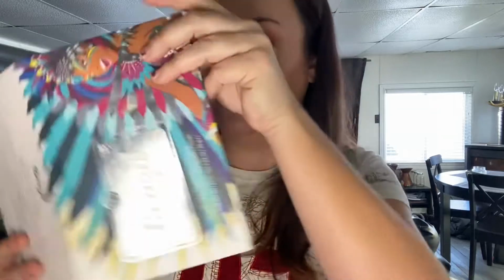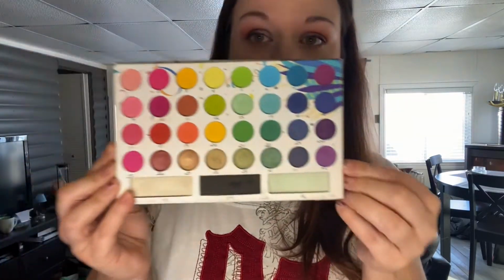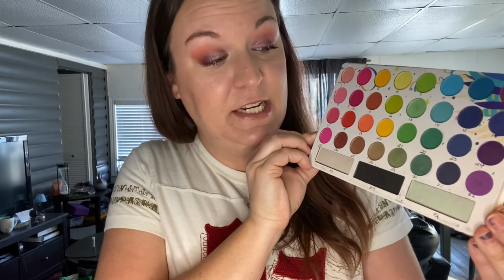This palette is the Take Me Back to Brazil palette from BH Cosmetics. I don't even remember what I used this for. All I know is I used it. It's my favorite colorful palette that I have in my collection. I will not be decluttering this. I do plan to continue using it.